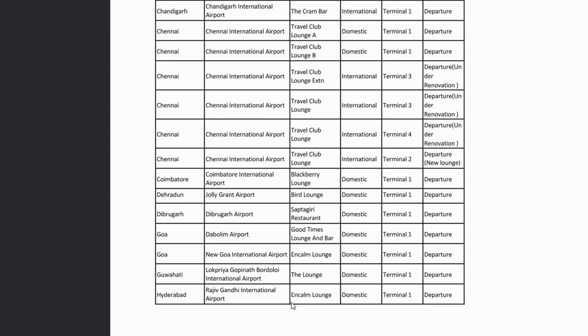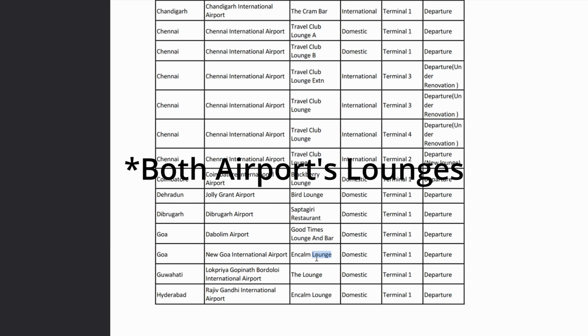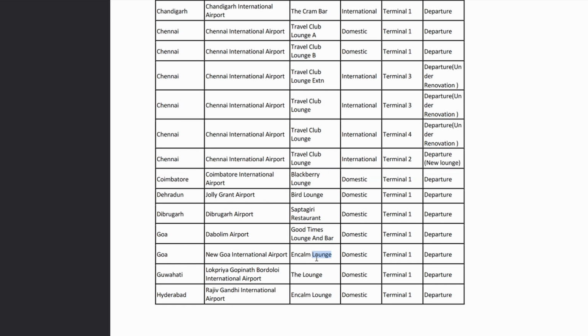So if you are traveling to Goa, let's say you're landing in the South Goa airport, which is the Dabolim airport, you can get access to the Good Times lounge there. Apart from that, if you are traveling to or from the North Goa airport, which is the Manohar Goa airport, then you have access to the Encalm lounge there. So this card will give you specific access to both of the airports in Goa. This is again a really good benefit, and this is something that you don't get with a lot of cards. Many of the cards will have access to the Dabolim airport lounges, but not the Manohar airport lounge.